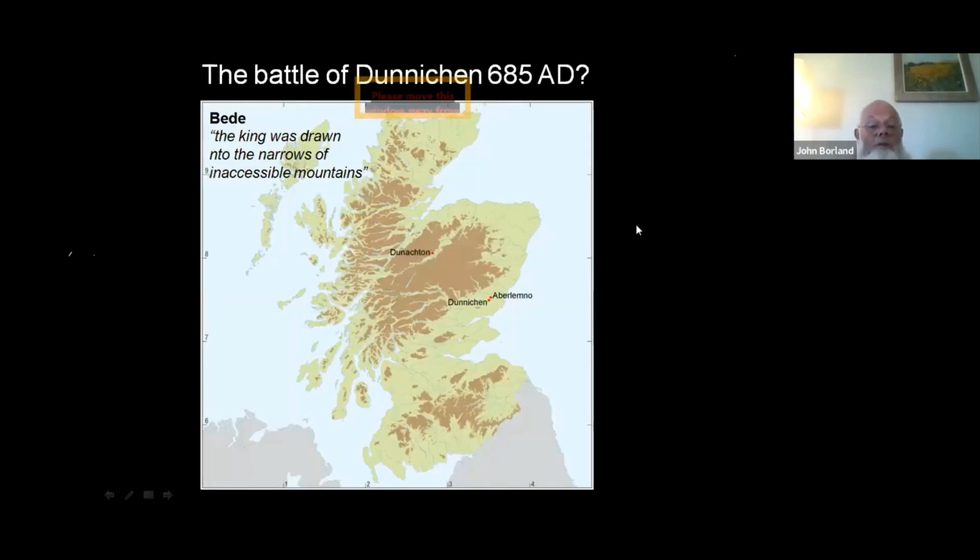Returning to the matter of whether it is Dunnichen or not, in more recent years, Alex Woolf proposed that the battle may have actually been fought up here, near Aviemore, on the A9 at a place called Dunachton, which again would relocate the Kingdom of Fortriu from down here to up here.